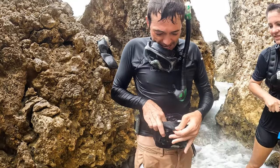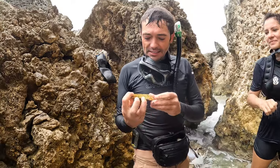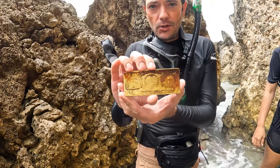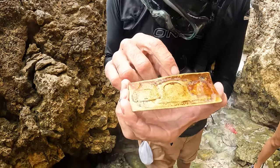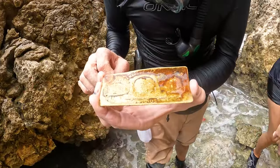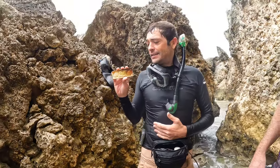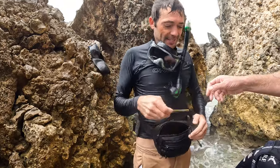Not bad, not bad. Ooh, but my best find all day, I think, is this right here. Some kind of gold or brass plate. It says Bank of the Caribbean. Banco. It looks like it used to be some kind of dollar press or something like that. But really pretty cool. Don't know what it is, but I like it. Never know what you'll find in the water.